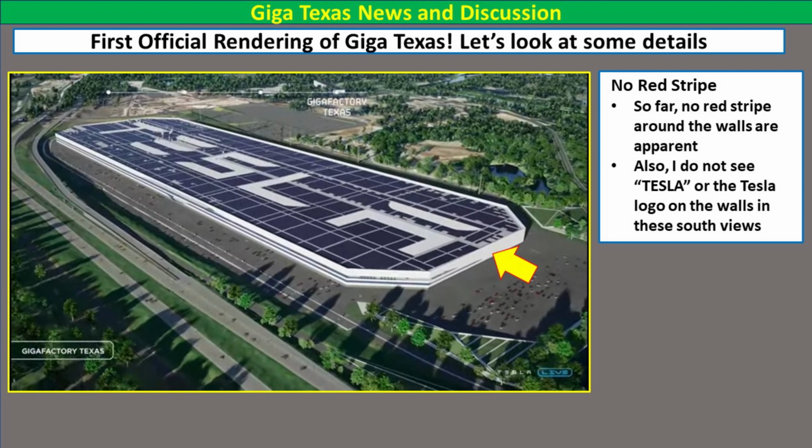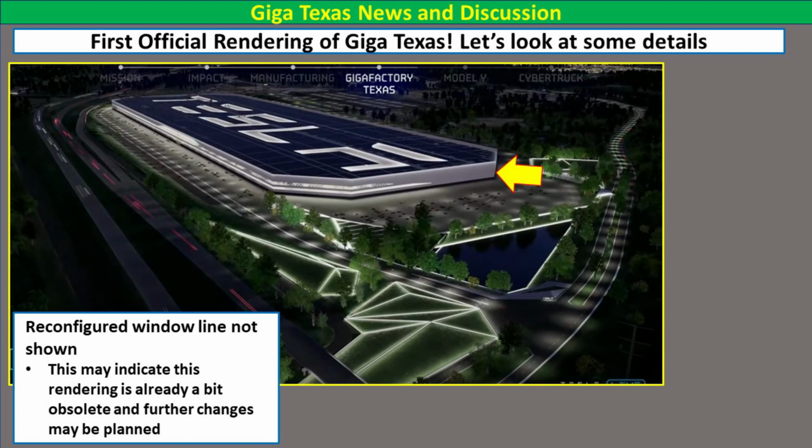Another interesting omission is any red stripe or any other markings on the actual building itself. So I don't see Tesla or the logos on the walls of the main building. And again, looking at this particular rendering, what is missing is that extended window line on the southeast and south of the stamping machine structure. This may mean that this particular rendering is a little bit obsolete and further changes may be coming. So we'll have to keep that in mind.